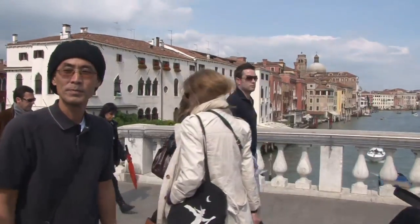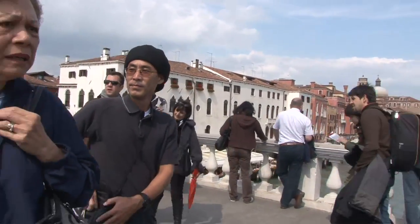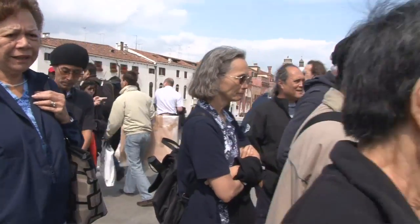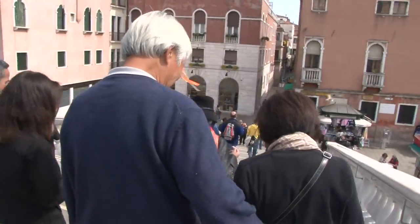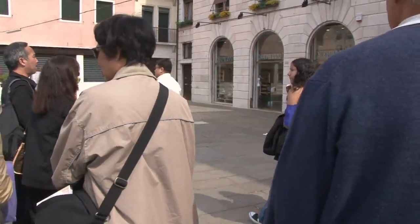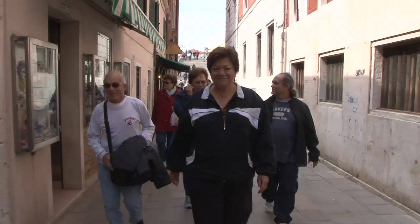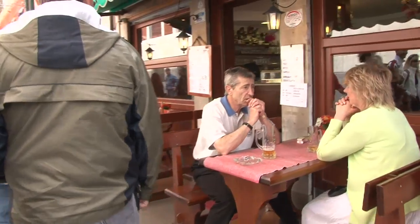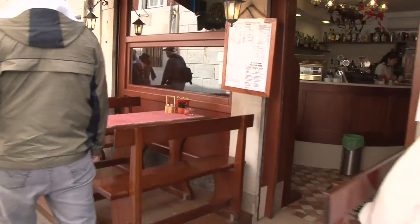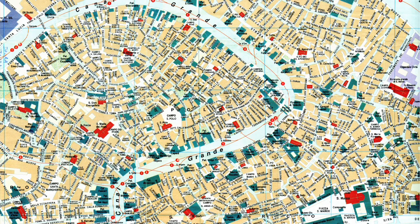Often there's some street peddlers here selling cheap handbags or little games and puzzles. But today we're just walking along, passing on by up and over the bridge to the other side. Now we're in the central section of Venice. And ultimately, we'll be heading to Piazza San Marco, but we're going to take our time getting there. We're going to take you on a back route that's not often walked by tourists.